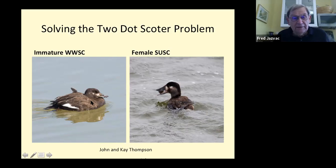Well, the difference is in the nature of it. This guy is truly a two-blob scoter. He's got a blob here, and he's got a blob there. The female surf scoter has a blob behind her eye, but her blob is a vertical stripe, and it's not really a blob. It's almost rectangular. So that's one of the finer points that maybe the more experienced birders would appreciate, and of course some of you probably already know. So in separating a female surf scoter from an immature white-winged scoter, look for the blobs or look for the rectangle, this vertical stripe. It comes down to a question of blobs and a question of vertical stripes for a female surf scoter.